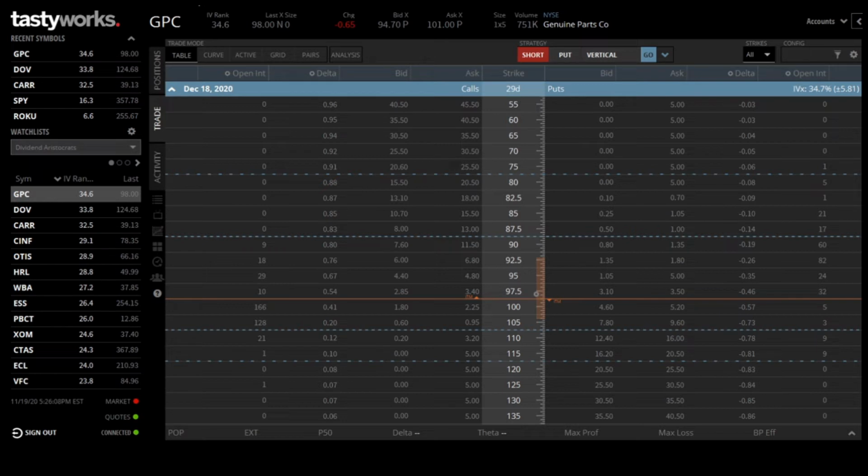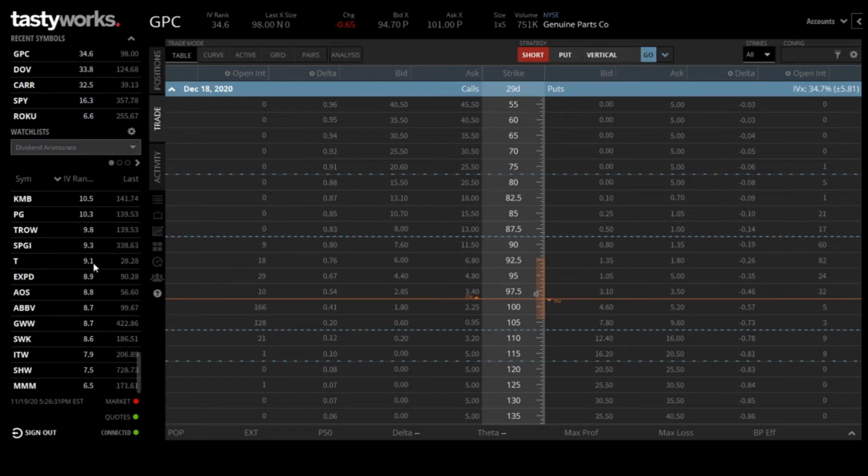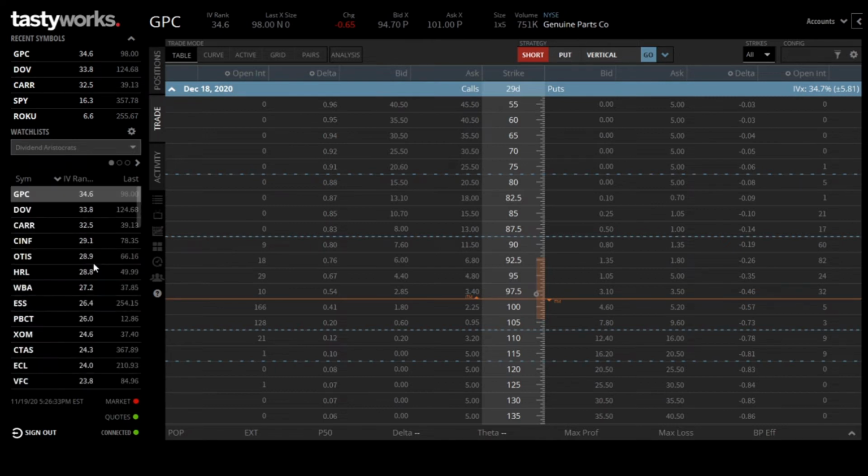So let's go with this. If you notice, I sorted the Dividend Aristocrats watch list by their IV rank. This measures their implied volatility over the course of the year. So right now they're in the top middle third. It's not that great, but compared to the other Dividend Aristocrats, it's probably the best one right now.